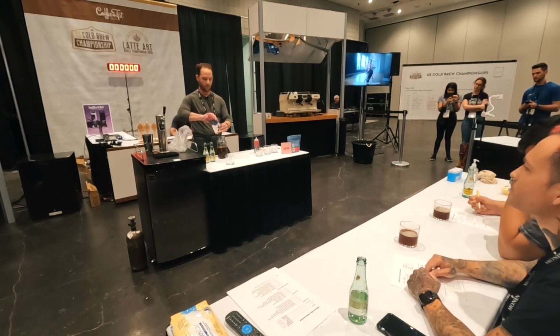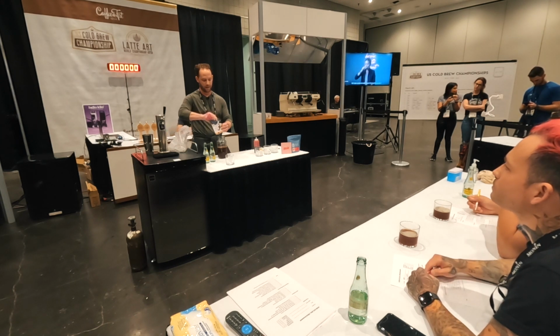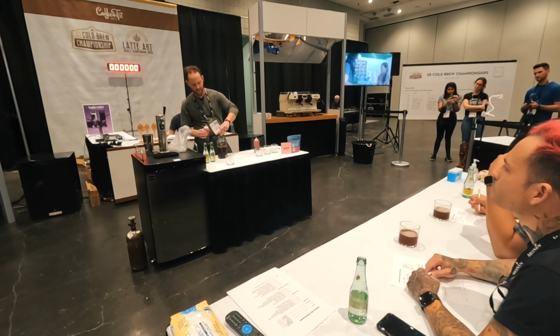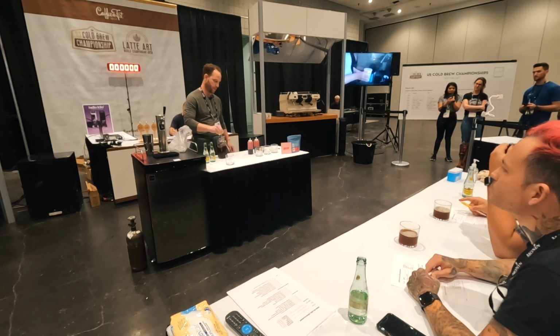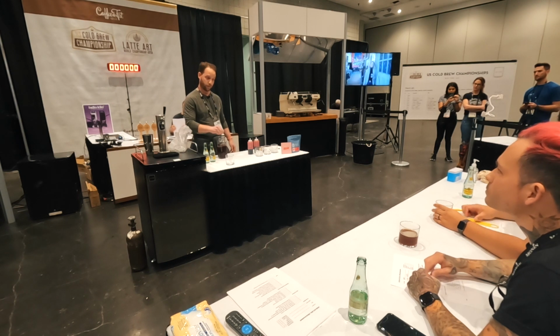And then we made a homemade hibiscus syrup to pair with that. And the hibiscus has a little bit of an earthy, herbaceous note, but it's sweet and gives it a little more balance. So I'm just gonna stir this to incorporate it. We're gonna pour it over ice and top it with a little sparkling water from Topo Chico.